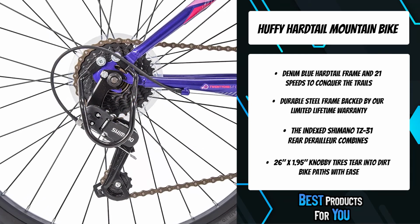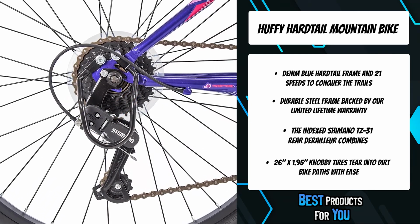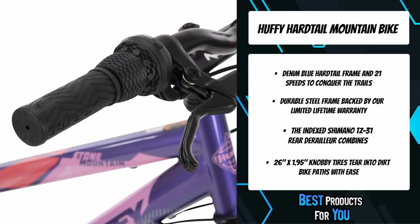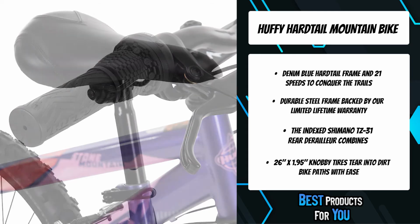The indexed Shimano TZ31 rear derailleur combines with the Microshift twist shifter to deliver 21 speeds on demand for uphill climbing, downhill riding, or pure acceleration.